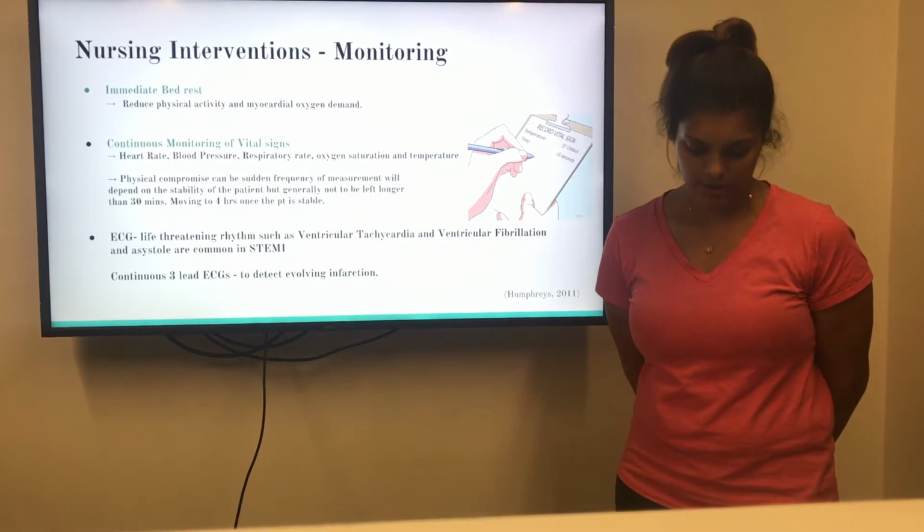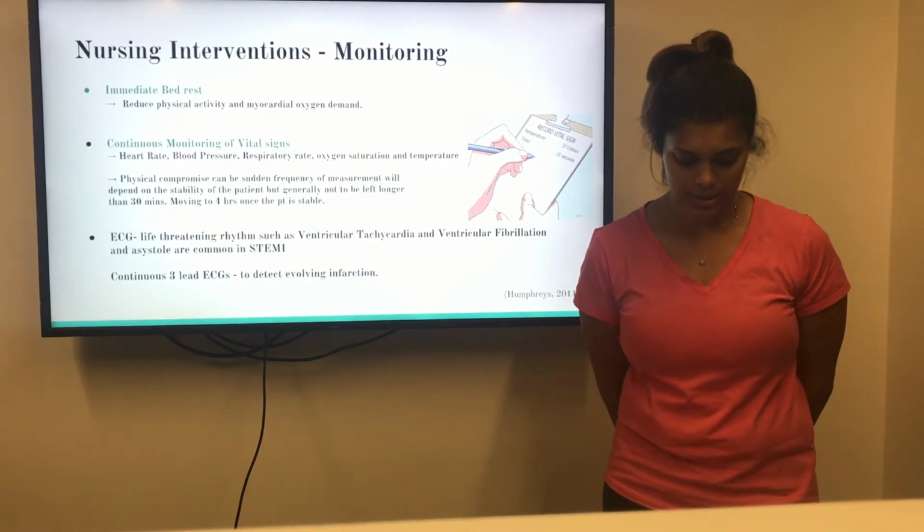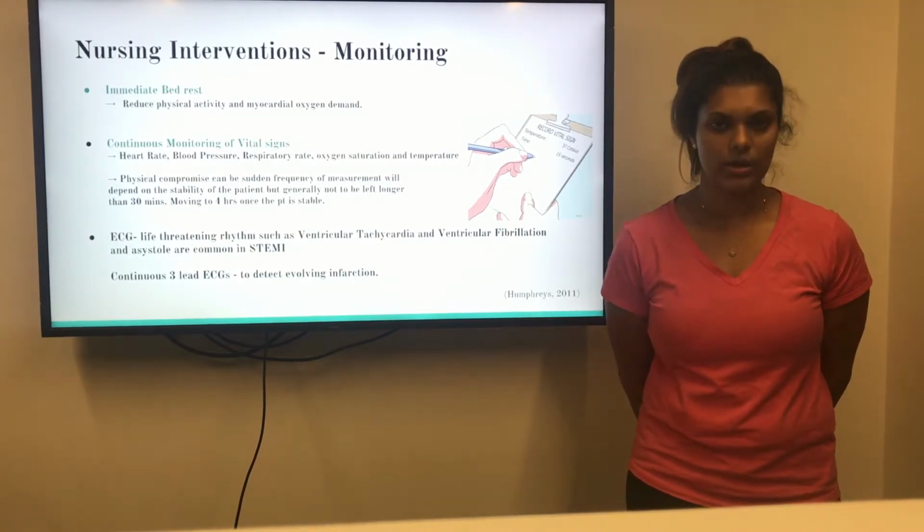In this situation, we will continue to monitor vital signs every 15 minutes. Generally, it shouldn't be left longer than 30 minutes. We can do it less often only once John is stable.